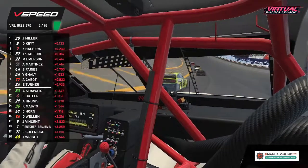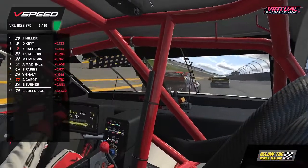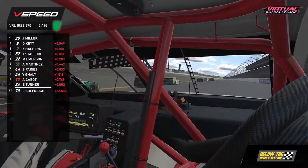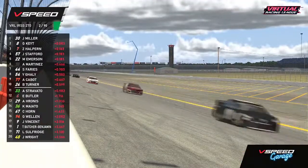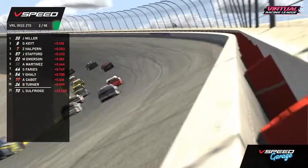That car, I think it even bottoms out, and he had to lift out of the throttle. Now Adam Cabot goes to his inside. He'll take a spot away. Here comes Bailey Turner. He ran so well a few weeks back at Nashville Fairgrounds. Bailey looked like he was maybe going to be on his way to a race win.